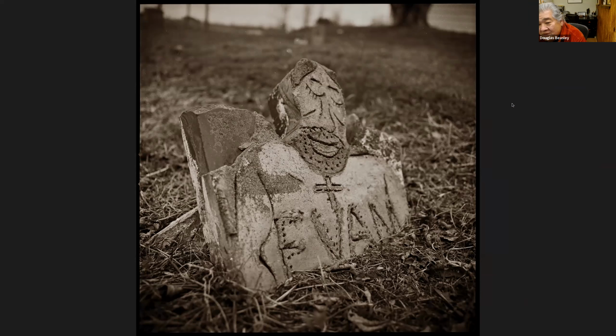This was on a road trip in the South, and we had gotten a guidebook on the handmade graves of freed slaves, and that was so fascinating. And this is Evam.